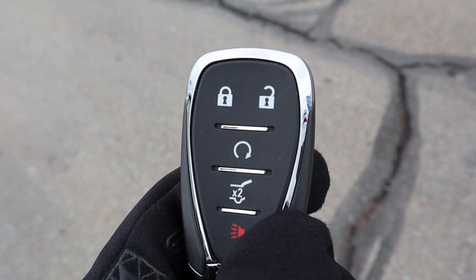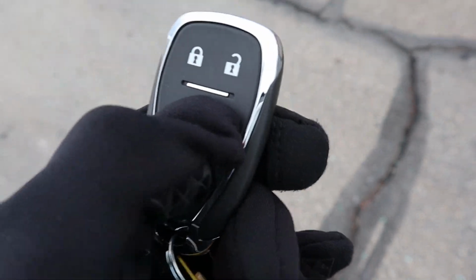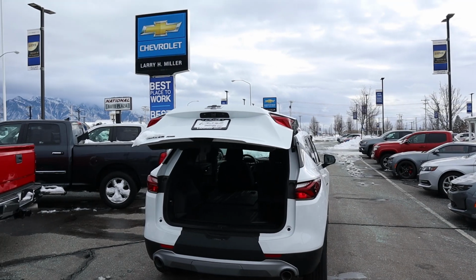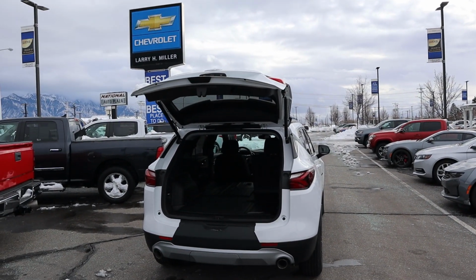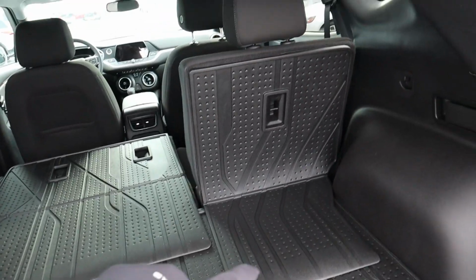Now here's our key fob. We have our unlock, lock, remote start, and then the opening for the hatch, and then the Chevy bow tie there on the back. Press that twice, and the hatch will open right up. I'm guessing that snow's gonna fall off. Survivor.